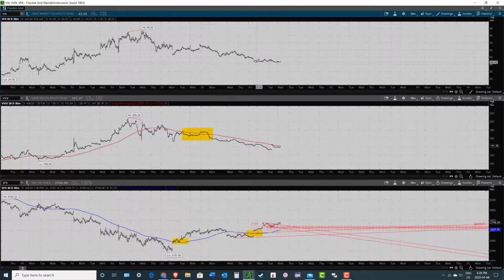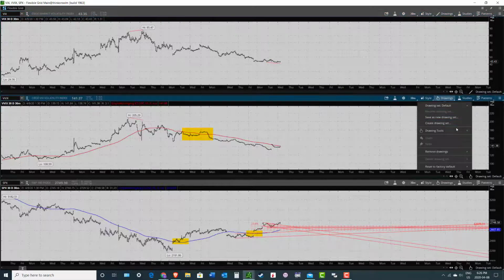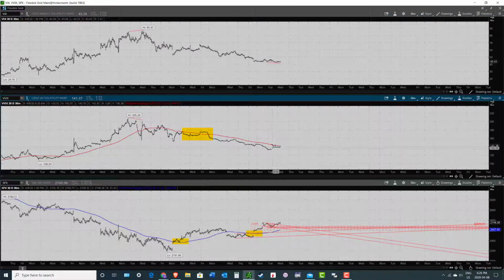So you can see that the VIX here, let's just use this point of reference, is making lower lows from that reference point. Now VVIX did not. So we have a divergence here, at least short term. VVIX made a higher low today, and that's one of the preconditions for a sell signal.